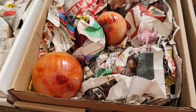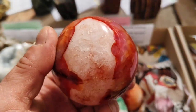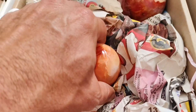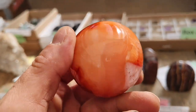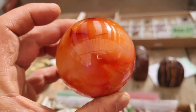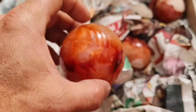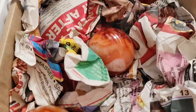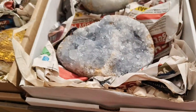Next up, some beautiful carnelian spheres. 3 of them weigh 1.07 kilograms. Rated as very good to A grade. Apparently, these are, metaphysically speaking, really good for your libido because of the dark, passionate orange-red color. I don't know about that, but I'd love to see in the comments if anyone has evidence of this. These are beautiful. These are $36. That's $12 a piece. Flat 412. On to some celestite eggs.